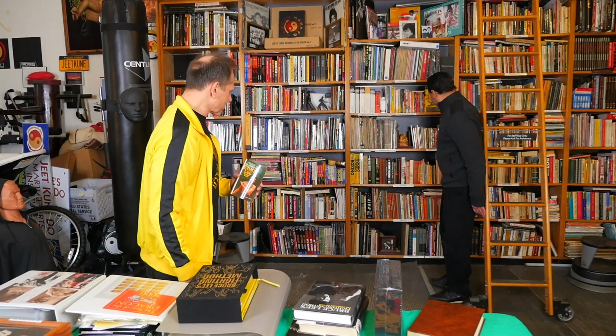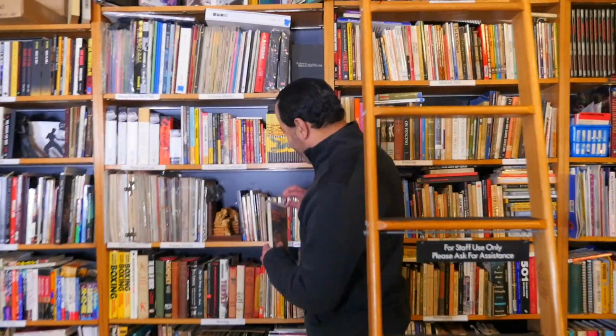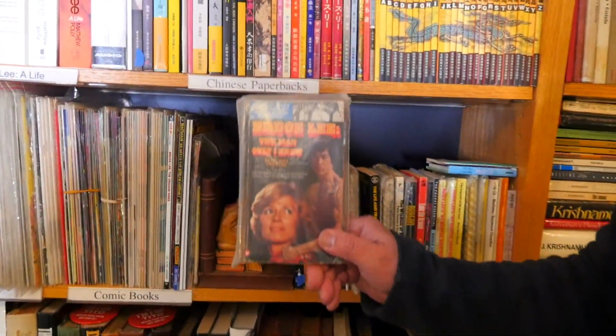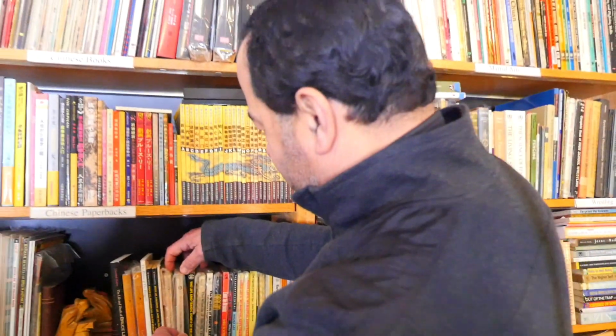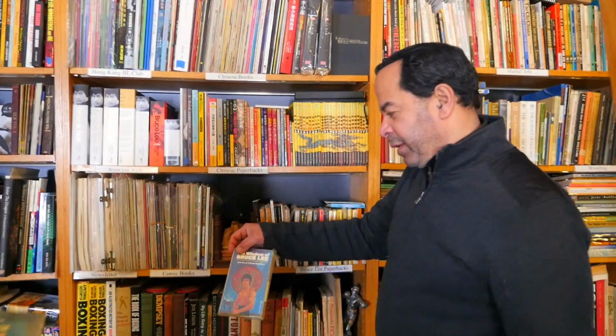Oh, wow, look at that. So it's right here. Let's pull it over here. Here it is. Nice. It's in the bag so it doesn't get yellow. Actually, Dragon: The Bruce Lee Story was based on that book. But it was based on the other book, the bigger one, with Bleecker and Linda Lee. But this is one of my favorite books, The Wisdom of Bruce Lee. I love that book.